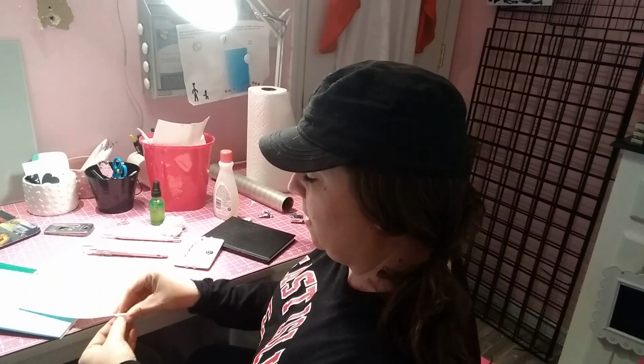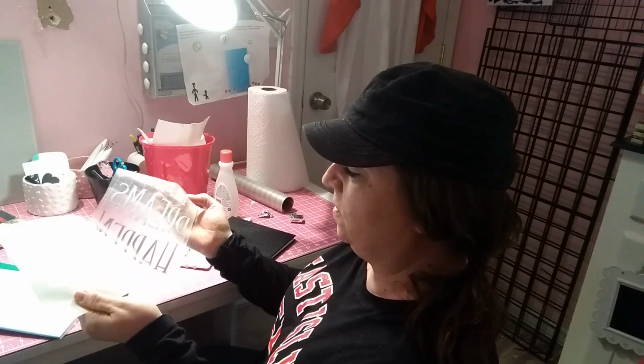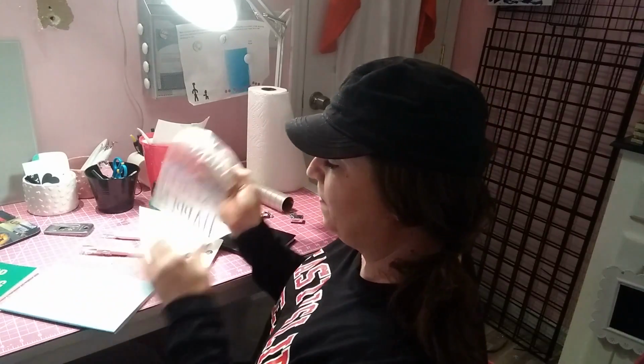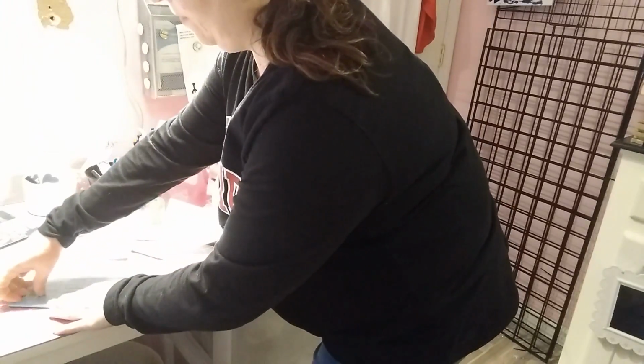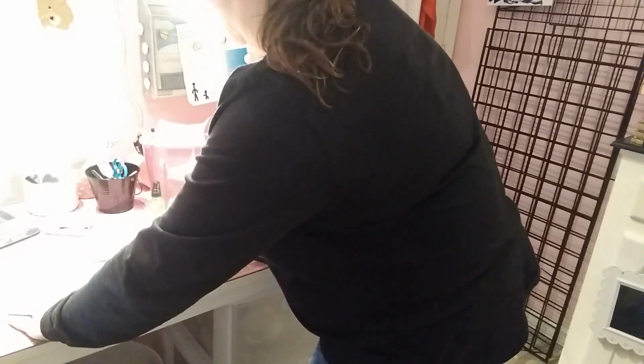So, this is really simple. I just did this simple design, and I'm just going to take it off my transfer tape. I'm going to just get up so I can center it right. All right, you're just going to take your scraper, give it a good scrape. Slowly peel back your transfer tape.